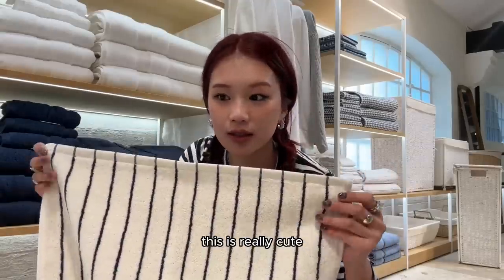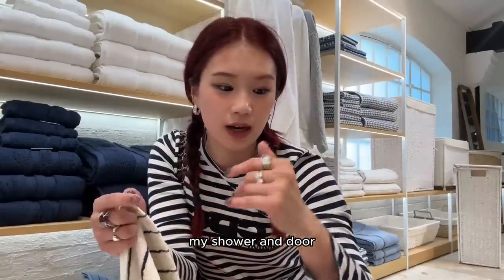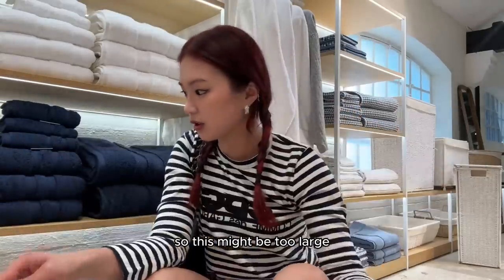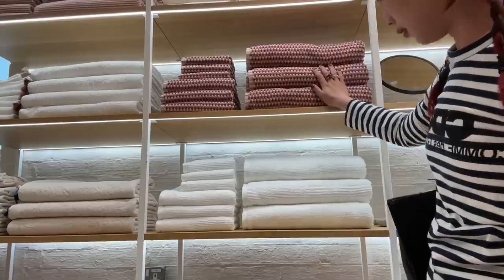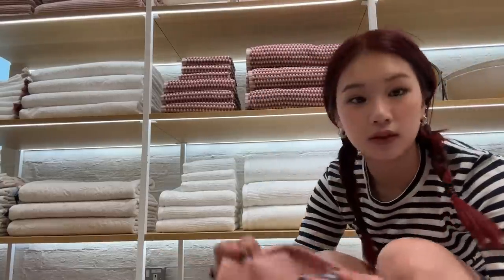This is really cute, but the space between my shower and door is too narrow, so this might be too large, so I'll have to cut it. Maybe I should. Oh, I like the pinks. Oh, I didn't know bath mats. So it'll be like this.